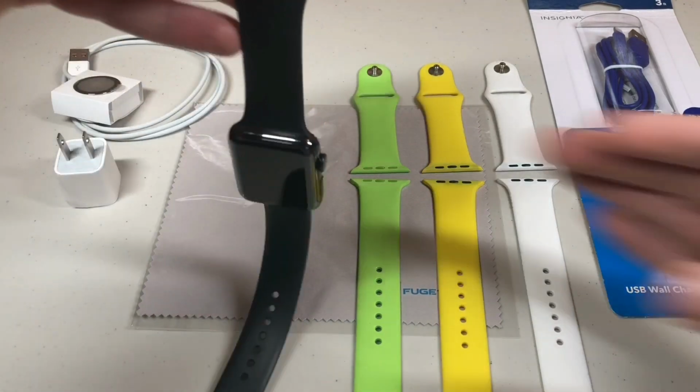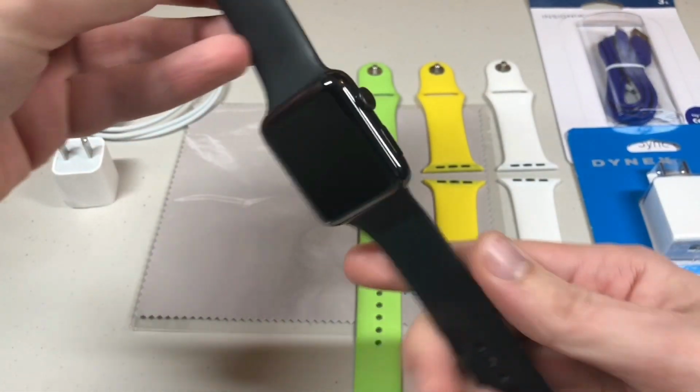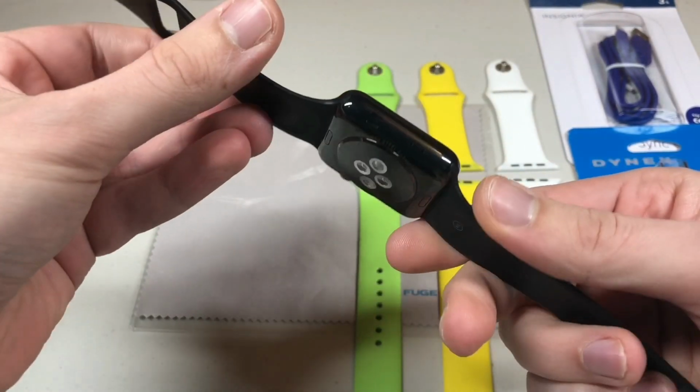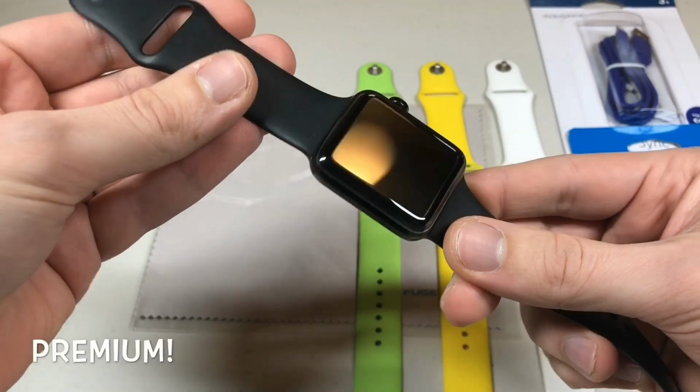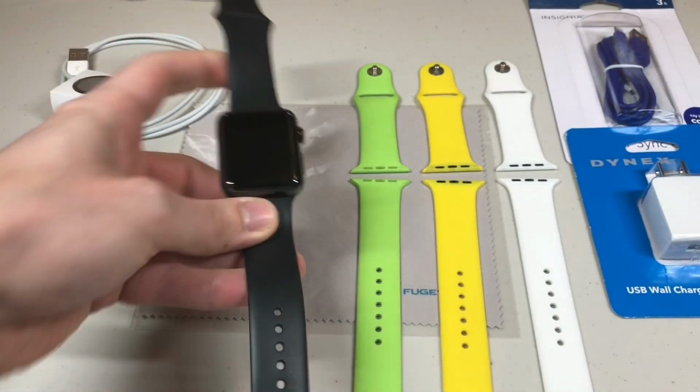So this is the Series 2. That means it has GPS, Wi-Fi, extra battery life, all that cool stuff. This is the stainless steel version, and I prefer the stainless steel version. This is pretty much the premium one, besides the version that costs like $10,000. Stainless steel is the premium one.